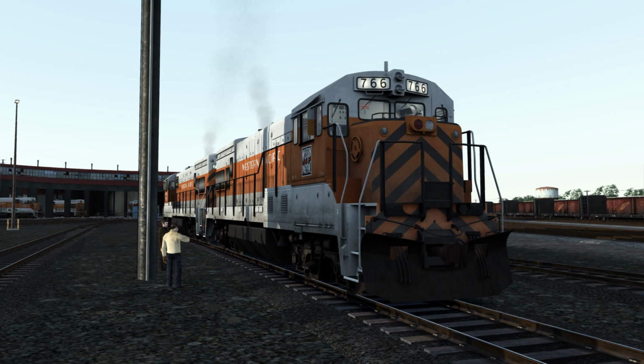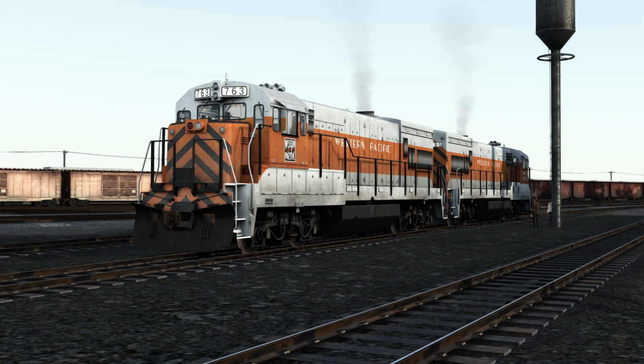Our traction for the journey today is formed of two General Electric U30B diesel electric locomotives. The U30Bs were constructed between May 1966 and March 1975, with a total of 296 of these locomotives produced. The wheel arrangement is in the BB formation, and they have a maximum power output of 3,000 horsepower.